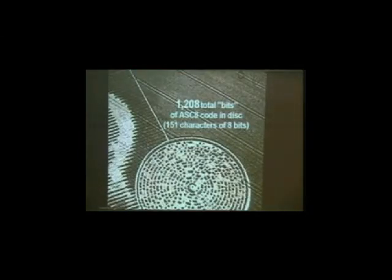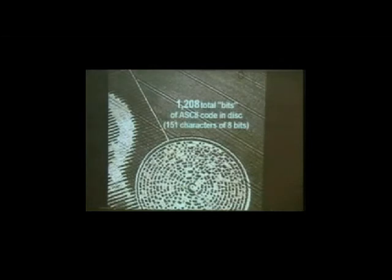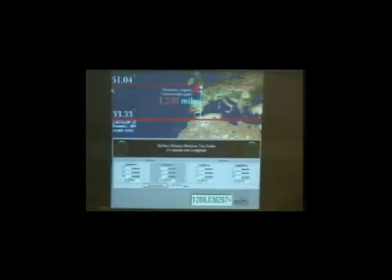Now, as there was 151 characters in this code, 26 words, each character has 8 bits of information in it. That equals 1,208 bits of ASCII code. That's significant too, because there's exactly 1,208 miles from the latitude of the crop circle to 33.33 degrees latitude of Roswell. And then I also plugged it in here so you can see that there's a little room for error.